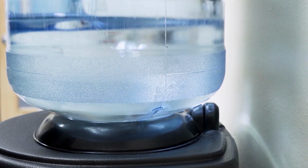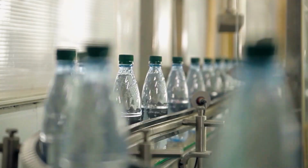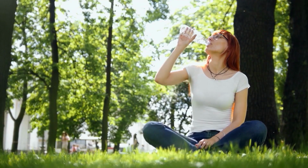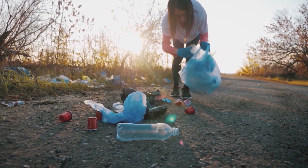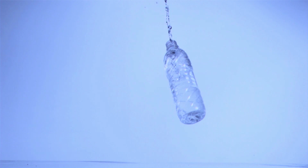From gyms to offices to homes coast to coast, bottled water is everywhere. With 50 billion bottles sold annually, negatively impacting not just our bodies, but the planet, ocean, landfill, and waterway. It's the impact to our personal health that may be the biggest threat of all.